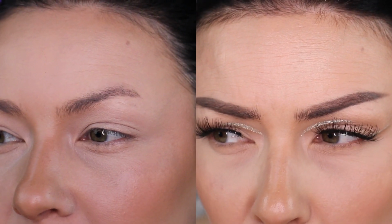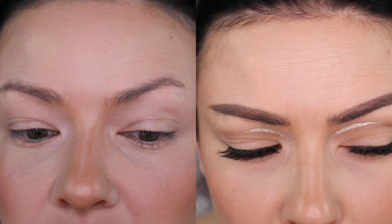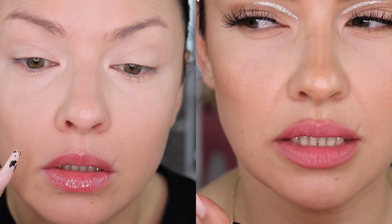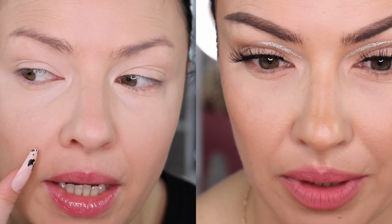Also, my forehead looks good still. My wrinkles got a little bit more enhanced, just a tiny little bit more, even though I did set them with powder. But I feel like my smile lines look the same as they looked 5 hours ago. You know what I mean?